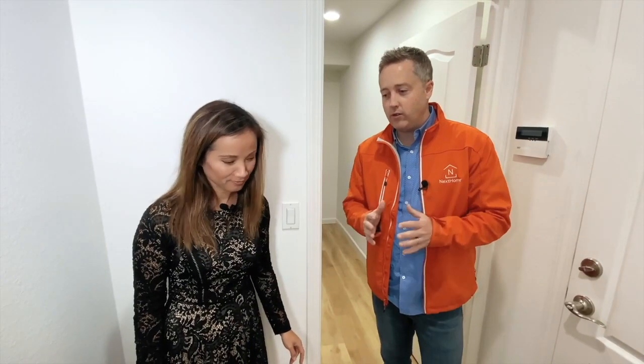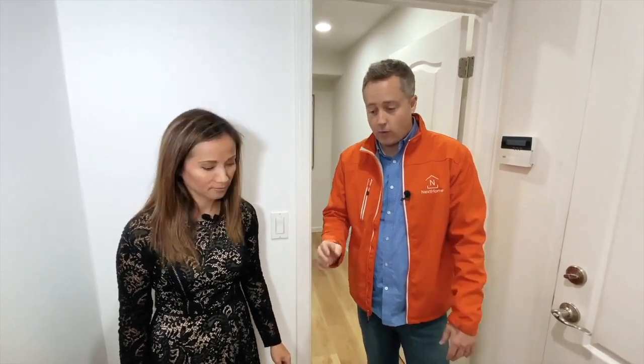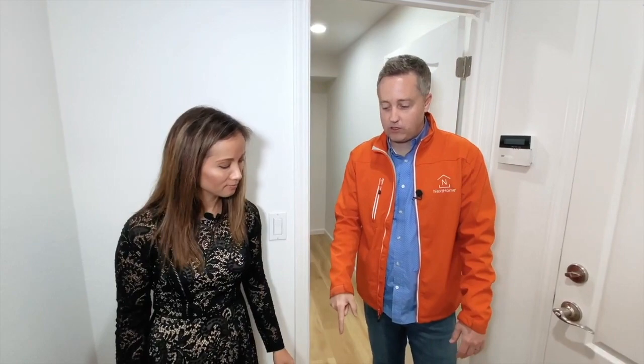What we did down here is it had the original vinyl linoleum floor. We wanted to pull that out, super inexpensive, and it makes a huge difference to put in a very modern vinyl linoleum.